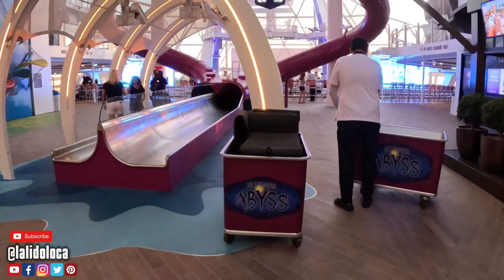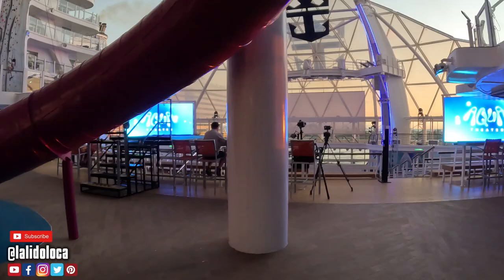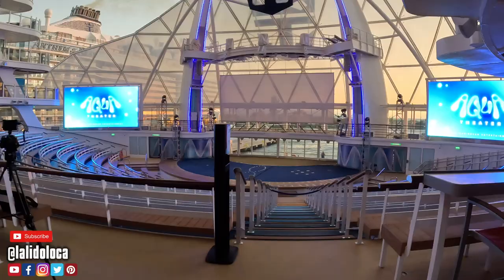And then all of that to bring us to the Aqua Theater, which is really, really the signature of the Oasis class cruise ships. I'll show you some footage from the show last night.